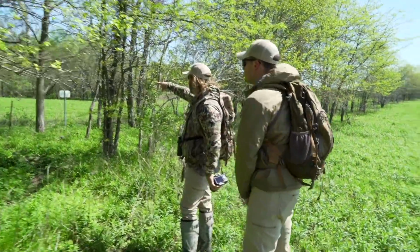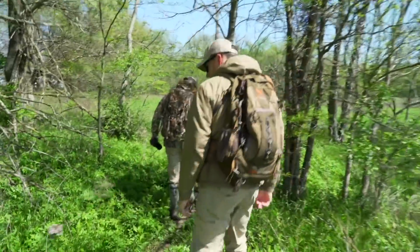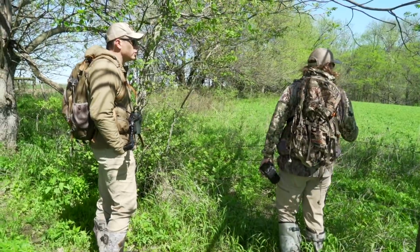Oh, baby. I mean, right there, look at this giant trail coming. Great, dude. This is far, man. It's far away. This is visually secluded, you know? It's low.